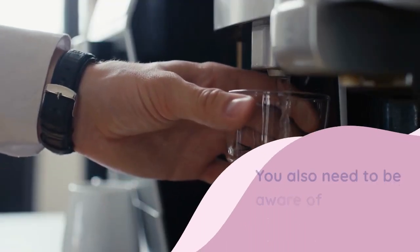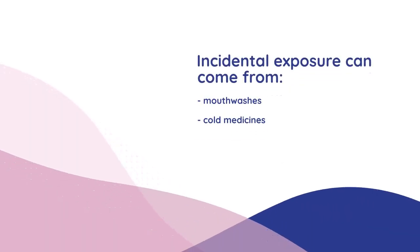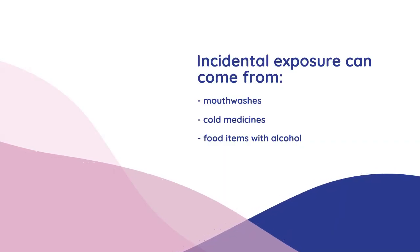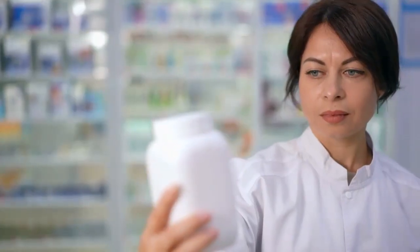You also need to be aware of incidental exposure. Some products contain alcohol that can, in rare cases, trigger a positive ETG test. This includes certain mouthwashes, some cold medicines, and even food items with alcohol-based flavorings like vanilla extract. Always read labels carefully to avoid any accidental exposure.